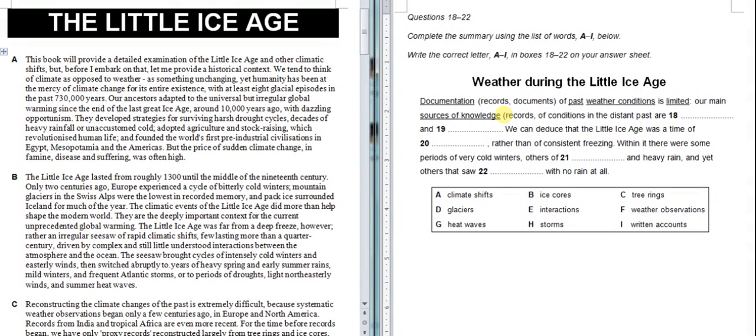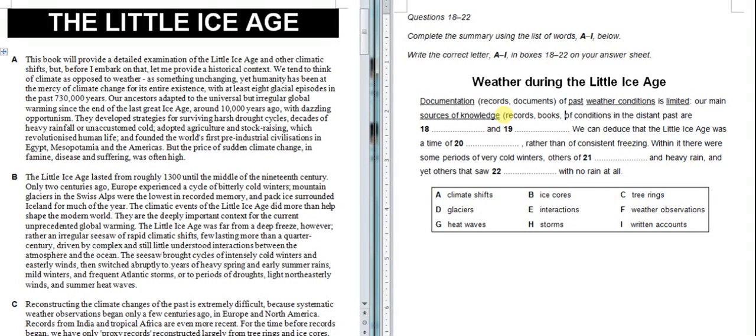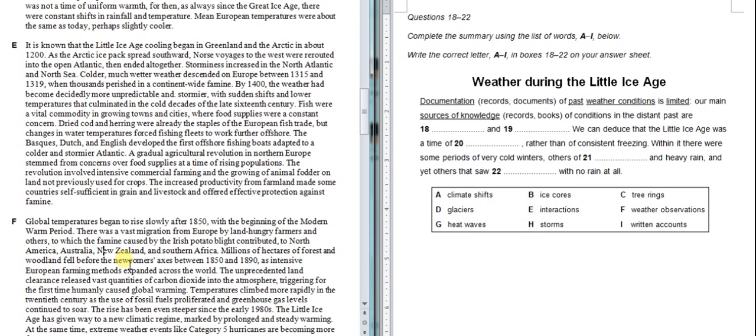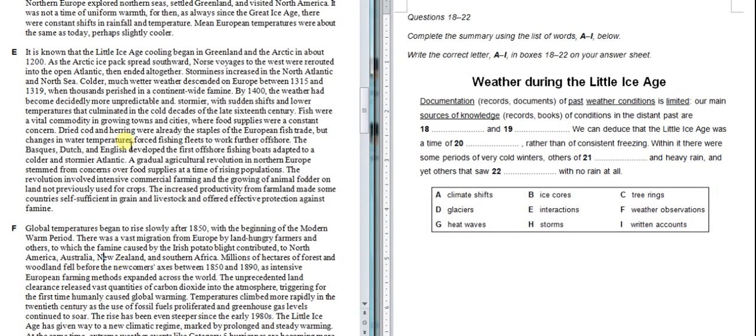Again, records, books, documents. What else could we look for here? Basically, we're looking for records and books of the past. So two kinds of sources of knowledge is what we're looking for. But this subtitle here helps us to narrow this down. We don't want to scan through this whole passage. That is really too much. We're looking for weather during the Little Ice Age.